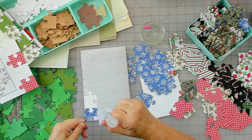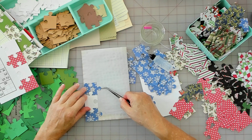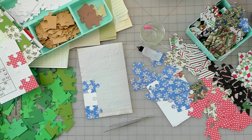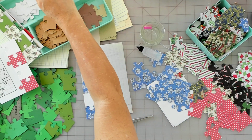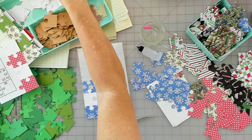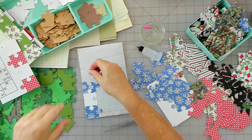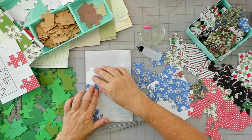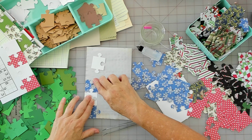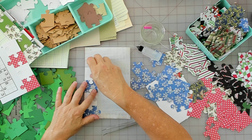Did I get glue? I feel like I didn't get enough glue there. Okay, another white one. Right here. And I got a little wonky on that one. I can move it still. There we go.